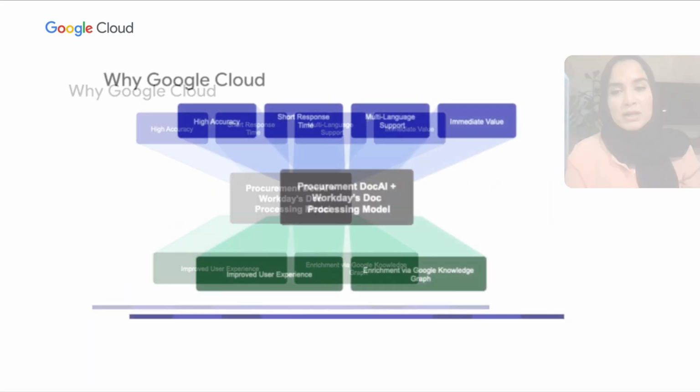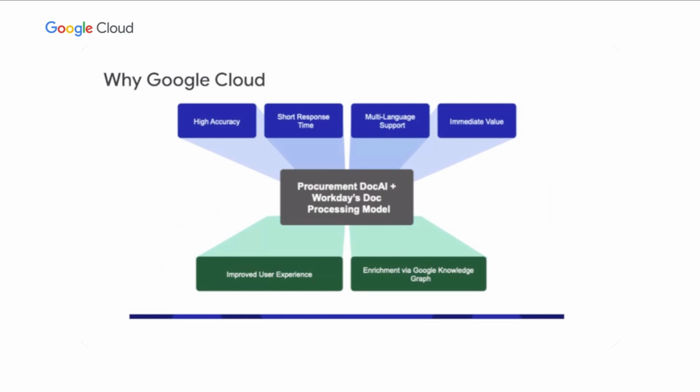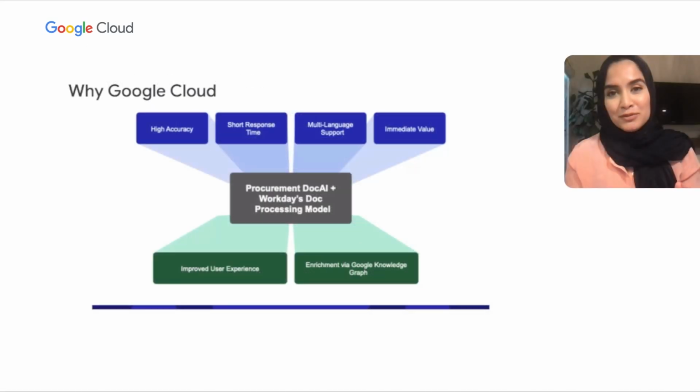Earlier this year, Workday combined Google Cloud's procurement DocAI solution with our own document processing machine learning models to deliver an elevated experience for our customers. These customers can now scan receipts in 5 languages and have the most pertinent details auto-populated for them. With 98% of Workday Expenses customers either creating or editing expenses on Workday Mobile in the past year, this update made a lot of people very happy. Let's take a quick look at the receipt scanning in action.